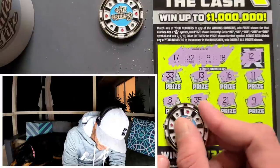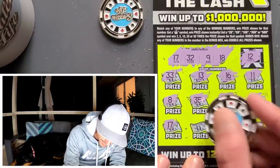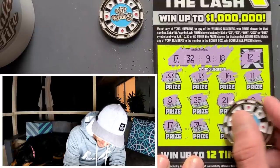Ticket 13 came through. Boom! Second smash. There we go. Now we know we're good. Now we know it's a profit ticket no matter what. 34. We don't have... No.